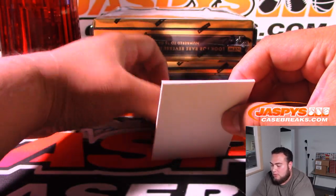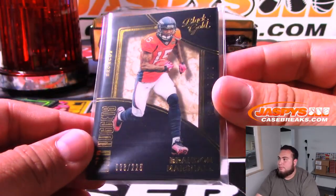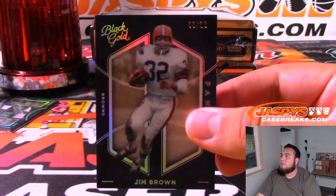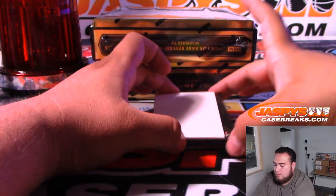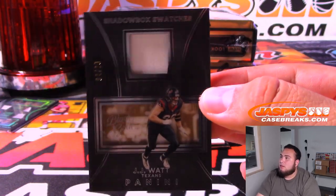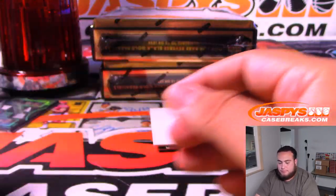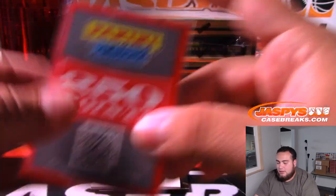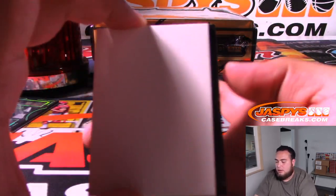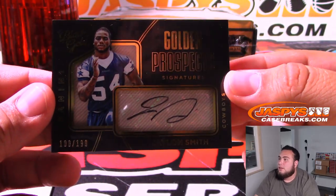Our next one. More for Ryan, Brandon Marshall. Got Jim Brown to 50. Ellie with the Browns. JJ Watt relic to 20. 420. Oh, no, no. Another 250 points. Someone's going to win that. Put that over there. And we got Jalen Smith, sorry, to 199, gold prospects. Nice one. He's a good linebacker.